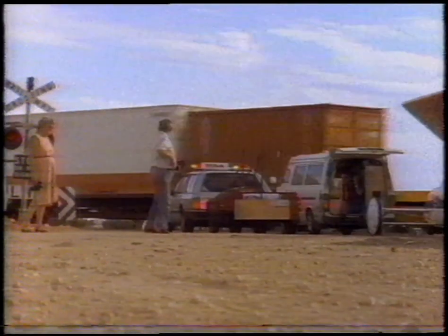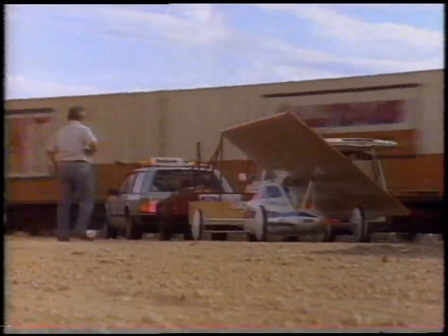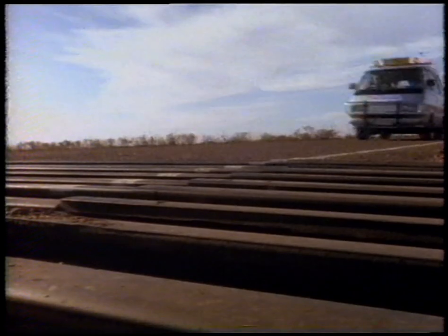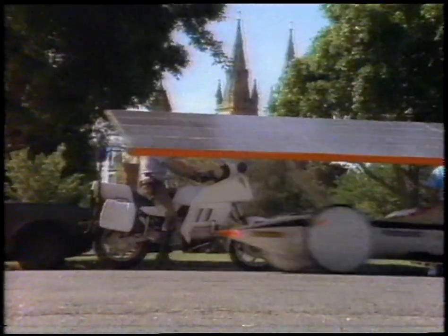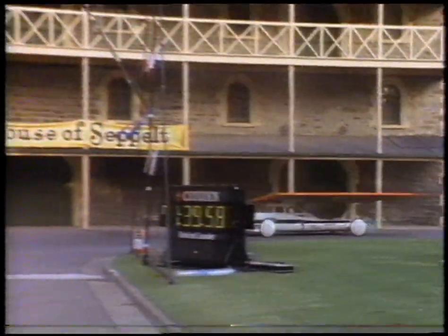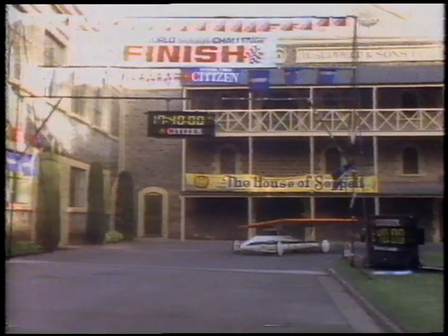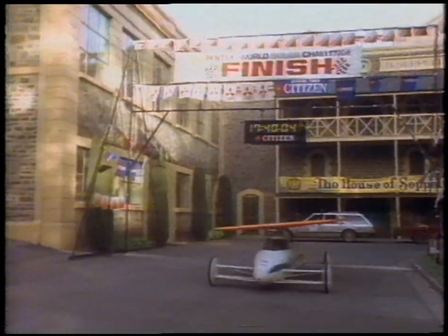Closing in on Adelaide and the second place finish, Ford is in the lead, with the Swiss not far behind. Ford arrives at the long-awaited finish in second place, 2.5 days behind GM and 2.5 hours ahead of the Swiss.